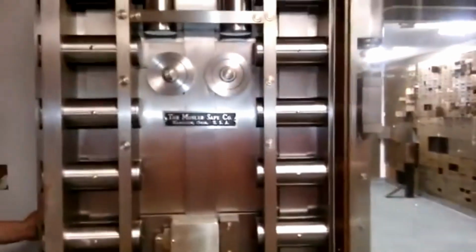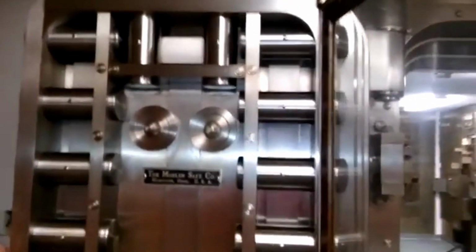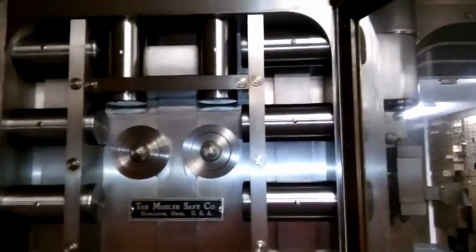Most vault doors are so heavy that they rely on the locking bolts more than the hinges to stay in place. And one more thing, some vault doors are also designed with anti-explosive devices. If someone tries to use a bomb to blow the door open, these devices trigger additional locking mechanisms to make it even harder to open.